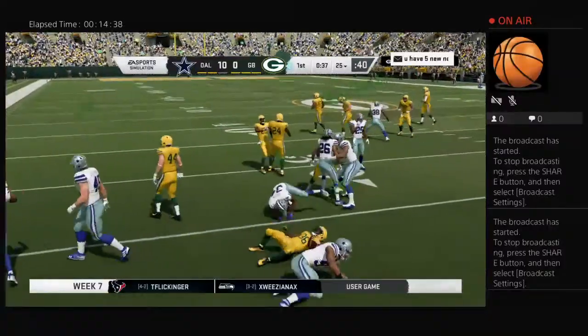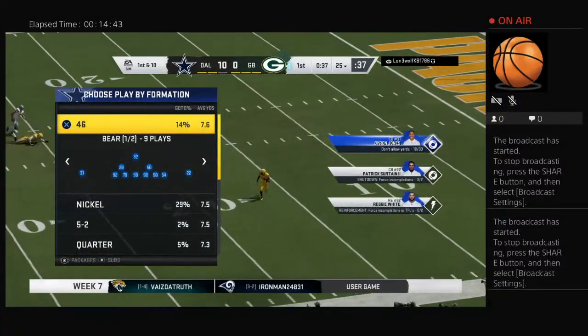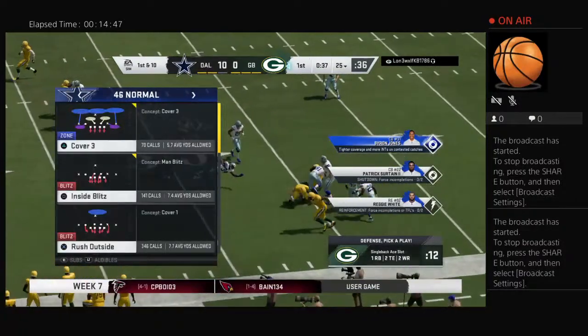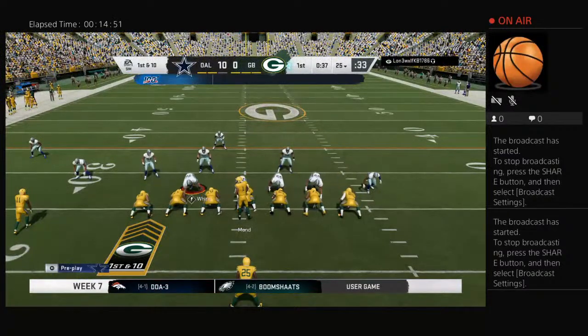And not a bad return. Here he gets it out to the 25-yard line. The Packer offense ready to get their next drive underway.